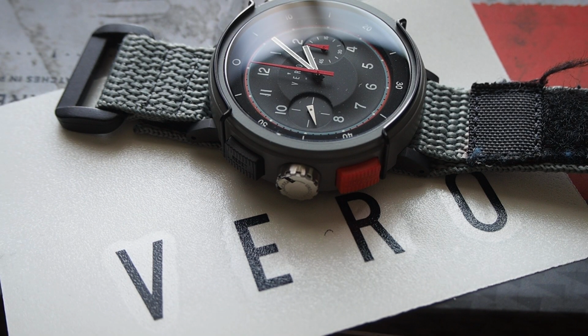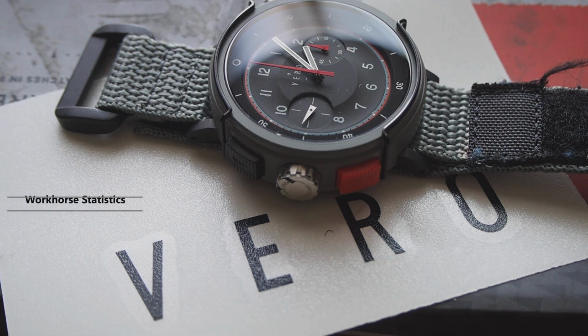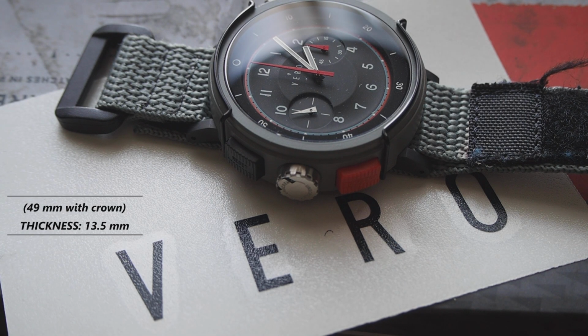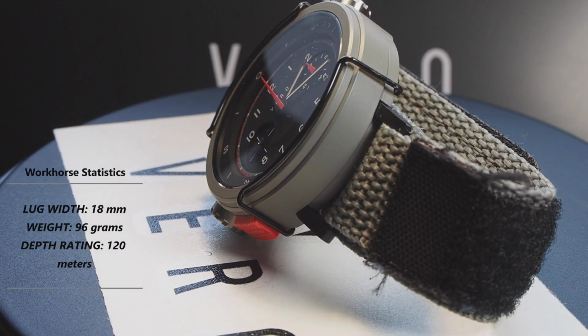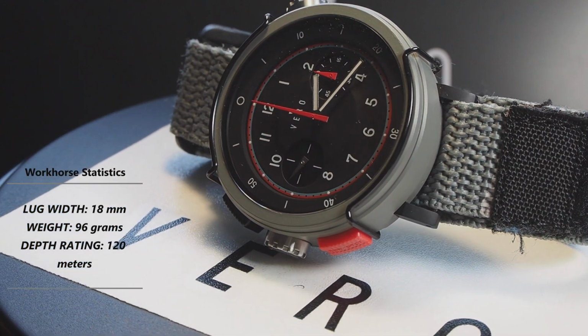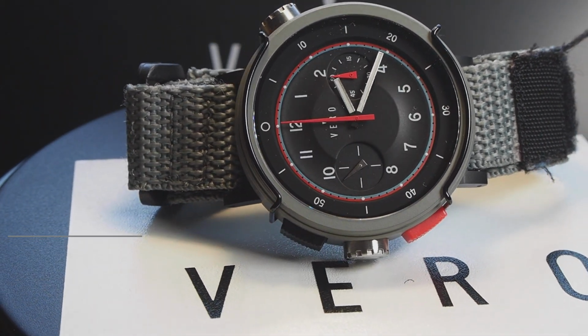And on to the basics of the Workhorse Trackday chronograph that I got. The watch is about 44.5 millimeters wide, 49 millimeters if you include the crown. It's around 13.5 millimeters thick with a lug-to-lug of about 50 millimeters. Lug width is 18 millimeters, pretty common, so it's easy to swap out the straps. With the strap that it comes with, the Trackday weighs about 96 grams. Depth rating for the left-handed chronograph is an ample 120 meters.